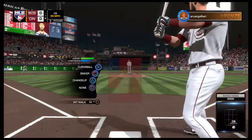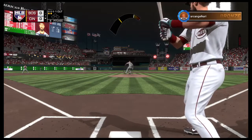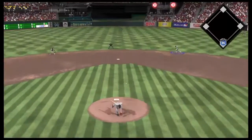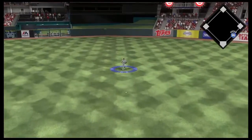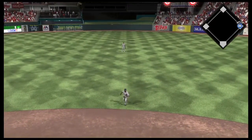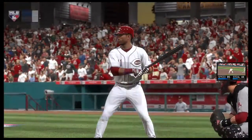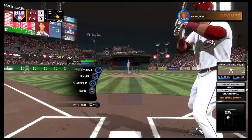Took a wave at one around the shins with no luck. The windup and the 0-2 pitch. Hit back up the middle. Base hit, and that's their first of the new campaign. Now at the plate, Jorge Polanco. First shot for him here with a runner at first now and one away.